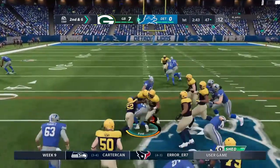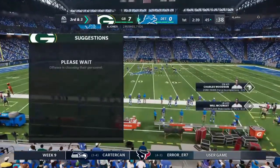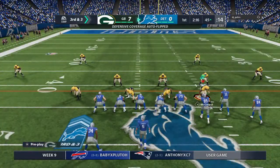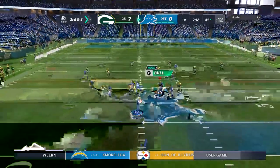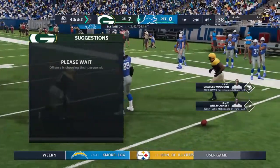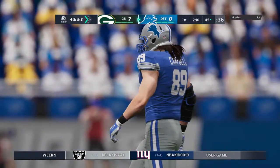A handoff as they run the counter play. 3 yards is half of what they needed. Now can they get the other 3 here on 3rd down? That's a gain of 3. Brings up 3rd and 3. Now a shotgun snap as they'll look to throw. And he will not be able to hang on through the contact. It's incomplete. The coverage strong, and now it's 4th down.